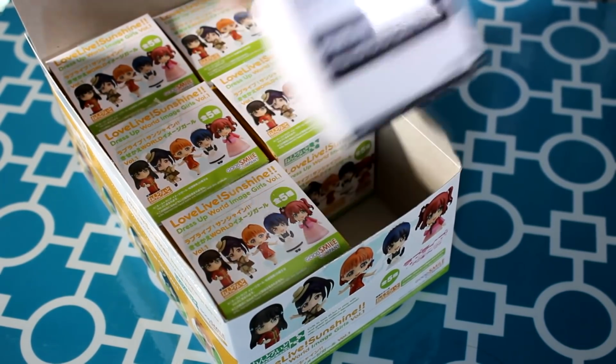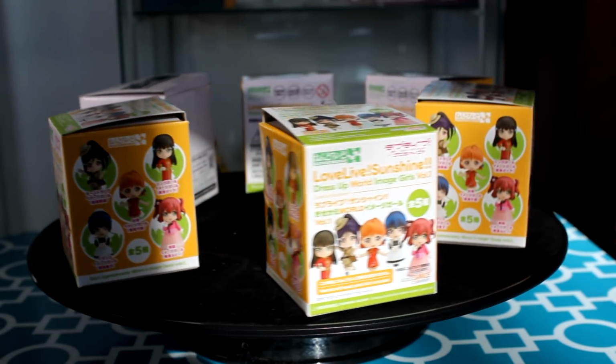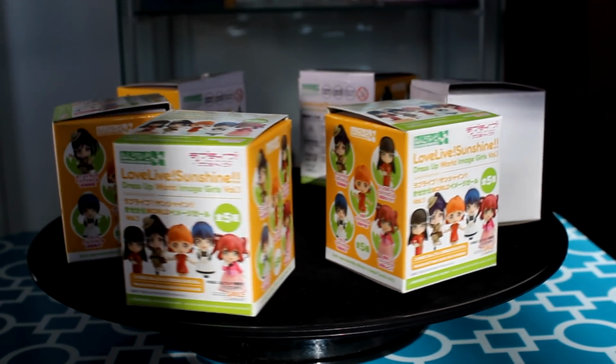Yeah, so I'm gonna open this one first, and I need the cutters because it's got tape on it. So are these blind boxes? Technically yes. So if you bought them in a store, you could pull one out if they sold them separately, but we bought the whole set, so we're going to get them all.